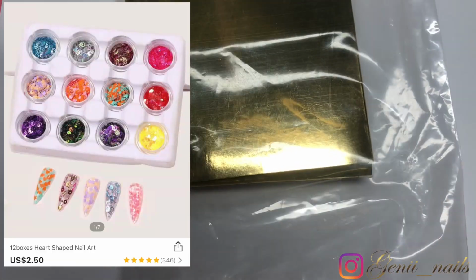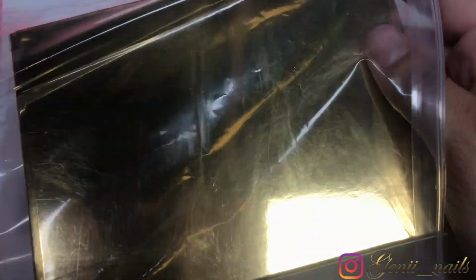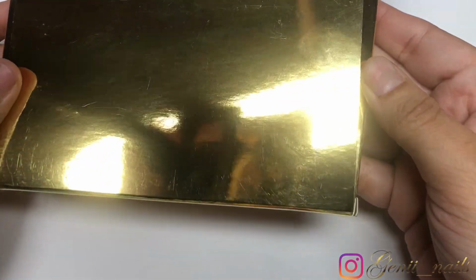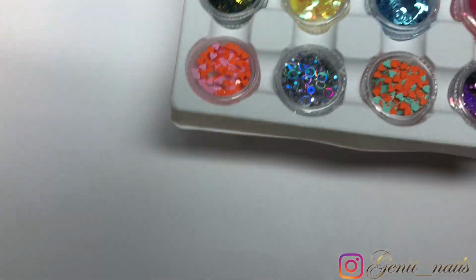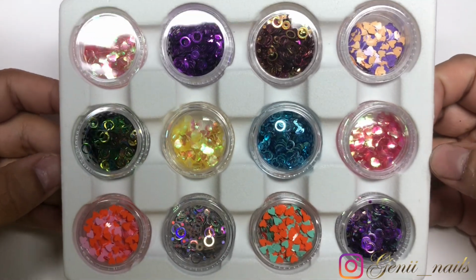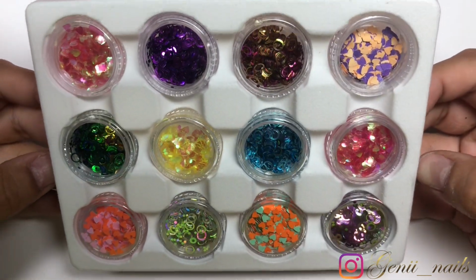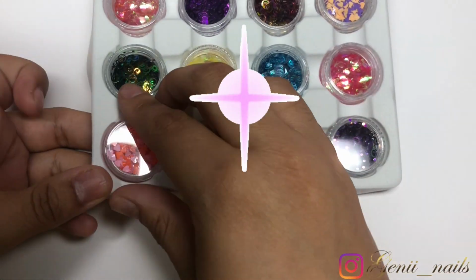So here we're moving on to this 12 boxes of heart-shaped nail art, and it's not just hearts in here. I know that's what the picture says. It's also some little circles that are really beautiful and you can encapsulate. And this is actually a duplicate. I didn't realize that I've purchased this in the past through Shein. So yeah, for all of those who didn't see it in my last haul video, well, here it is.